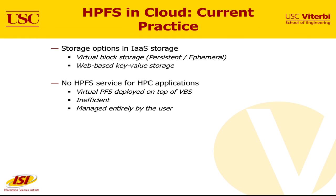Now, high performance HPC applications would need parallel file systems, right? Parallel accesses. So the way to do it would basically be to deploy the parallel file system, we call it the virtual parallel file system, on top of the actual block storage. So basically you provision the storage and then you deploy your file servers and the file clients.